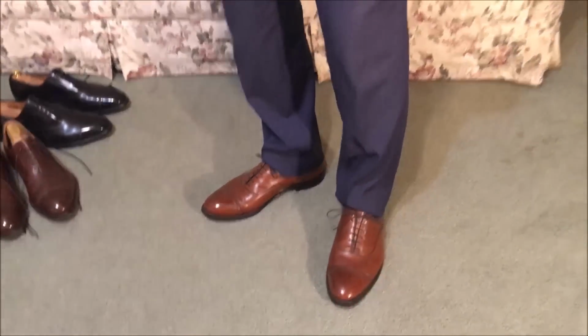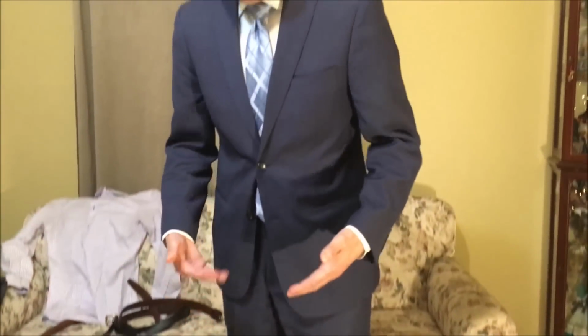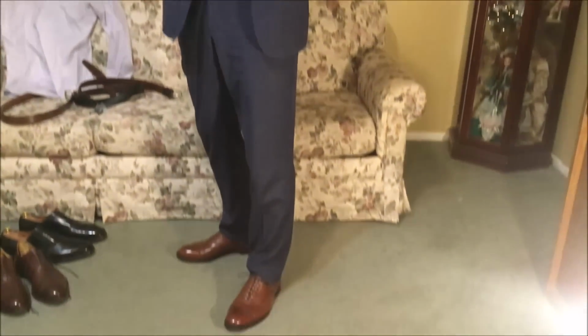Now, if you notice, this color stands out a bit more, and I think this blue with the light brown is very complementary. I think this is a great way to, like I said, just set off the suit a little bit. Do you see how this stands out? It adds richness, it adds color, it adds dimension to your suit versus just a plain black belt.